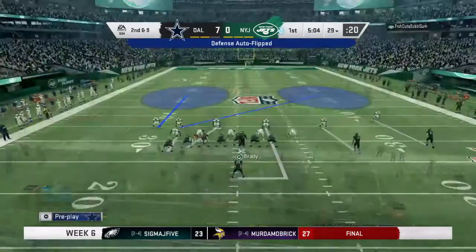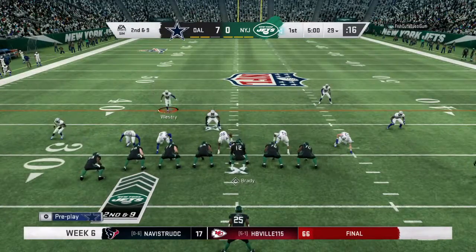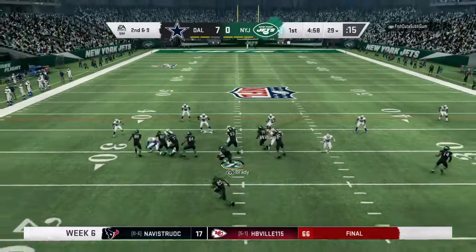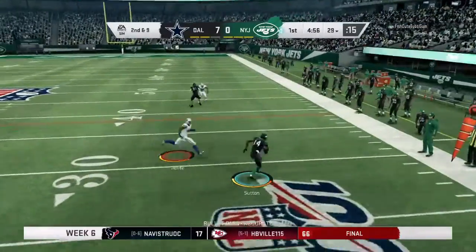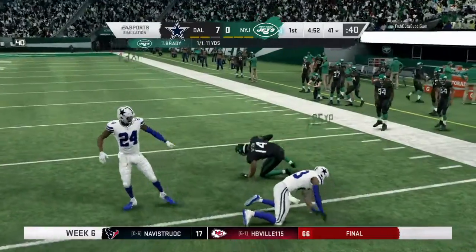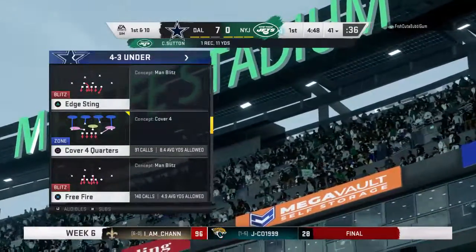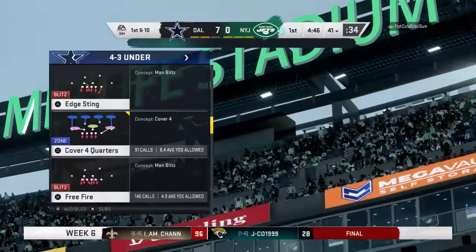But there's got to be one positive to that. If you keep moving laterally, creases tend to develop as the game moves on, and they can run it back inside later. He'll find Sutton on the right side, complete. And they get him down, but not before he takes it across the 40-yard line. 11 yards there, 1st down.